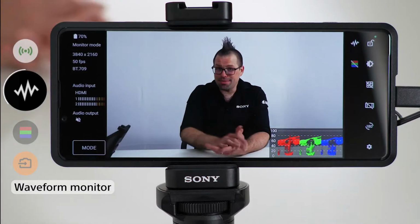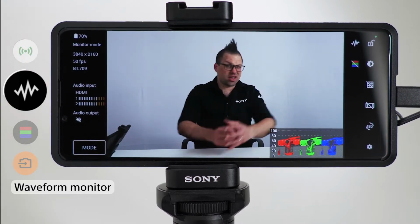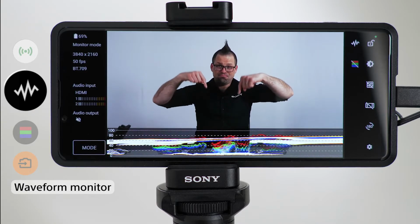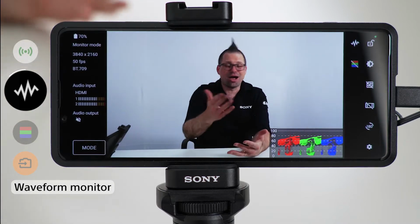You can check the same information with your colors by using the RGB meter, and you can also customize how this looks on your monitor. So you can have it shrunk down in the corner like this, or you can have it all along the bottom edge. You can also have the luminance and RGB waveforms stacked on top of one another, or show them individually. It's really up to you.